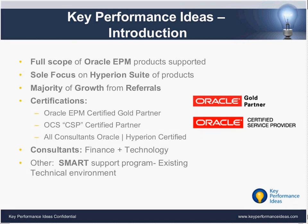We're a consulting firm that specializes in the Oracle EPM suite of products, as you know them, that is basically Hyperion. Hyperion is all that we do, and we are experts in it. It's all that we've ever done. We're a certified partner with Oracle in a couple of different areas. We're a certified gold partner, which means that you'll see us listed as a preferred Hyperion implementation partner on the Oracle website. It also means that we can sell the Hyperion product, so we can help you there too.